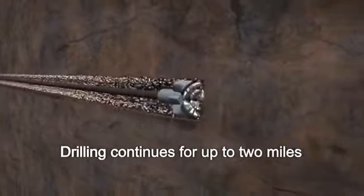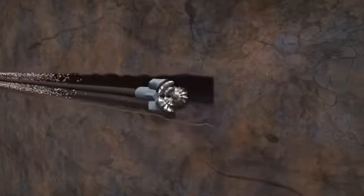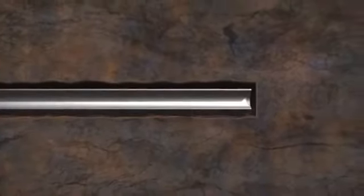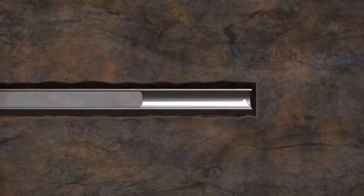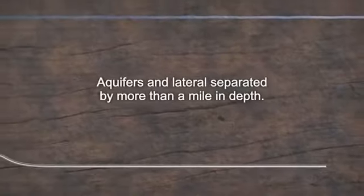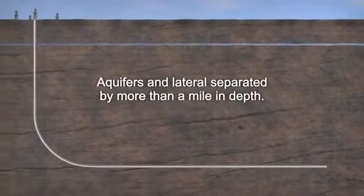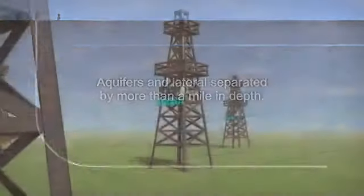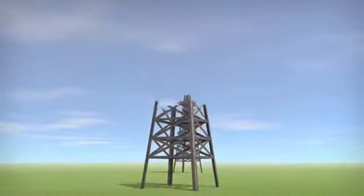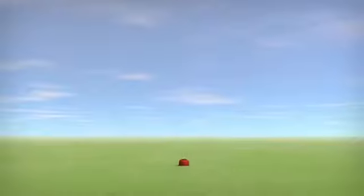Once total depth is reached, more protective casing is inserted. That casing is also cemented into place, creating an additional protective barrier through the entire length of the well. This protects both the environment and the well. Once the drilling is finished and the final casing is cemented into place, the drilling rig is released and preparation begins for the next step, completion.